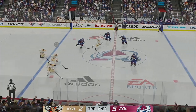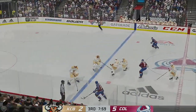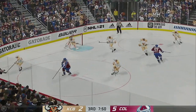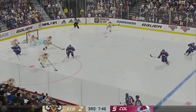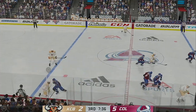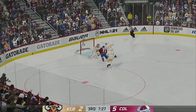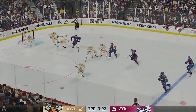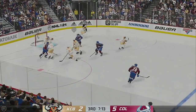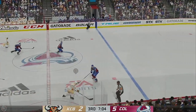Kansas City's got the puck inside the defensive zone. Colorado's gained possession. Kansas City's looking to break out of their own end. Working the puck deep inside their own end. The Avalanche have gained possession off the wall. Here he is from the slot. Big save by the goaltender watching that one. Dead center, excellent save. And now it's grabbed by Chara. He carries the puck up along the wing.